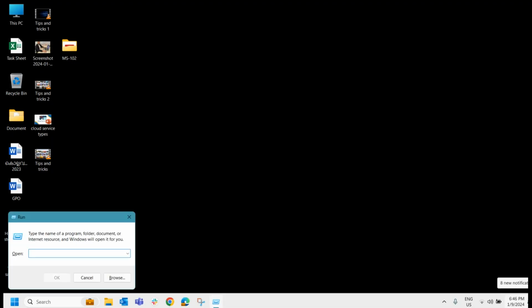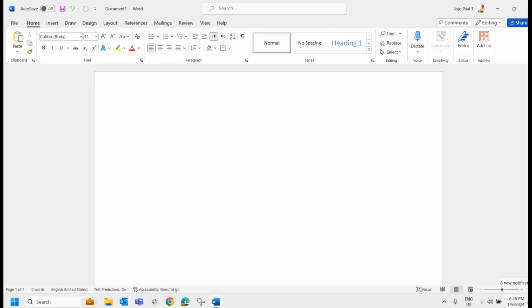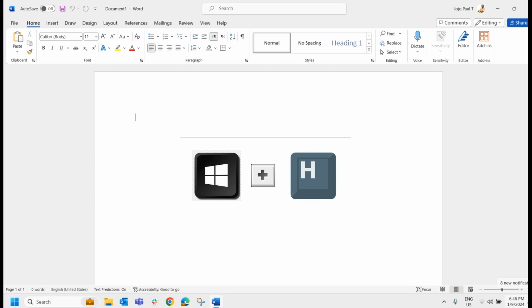To check that, let us open a Windows document. I'm typing Windows Word and open a Windows Word document. Let me open a blank document. Here I will press the Windows key plus H.